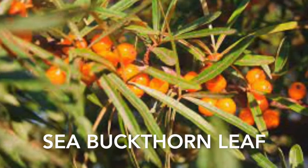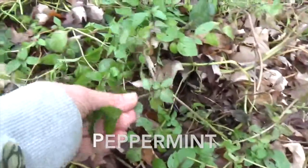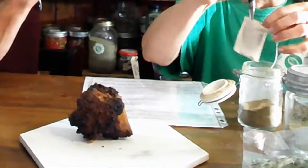So the combination of this, the sea buckthorn is also very antioxidant and high in vitamin C, same as the pine needle. Then we add the peppermint in because peppermint gives it taste. Oh, so wonderful. And it's also soothing, and peppermint's got a whole other taste. And then we add things like cinnamon and nettle, so it blends into what's in that jar there. That's our base of our blend.